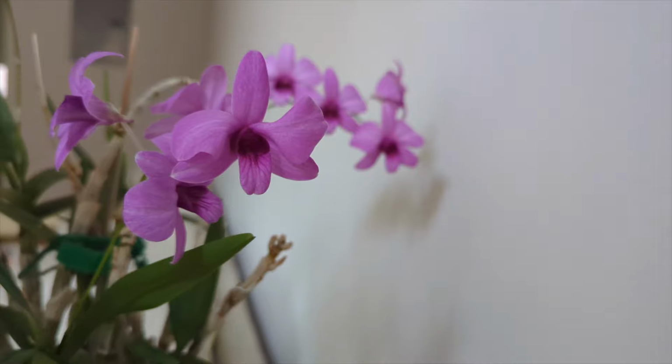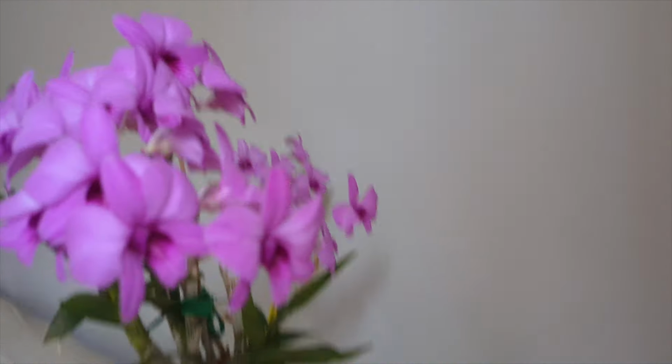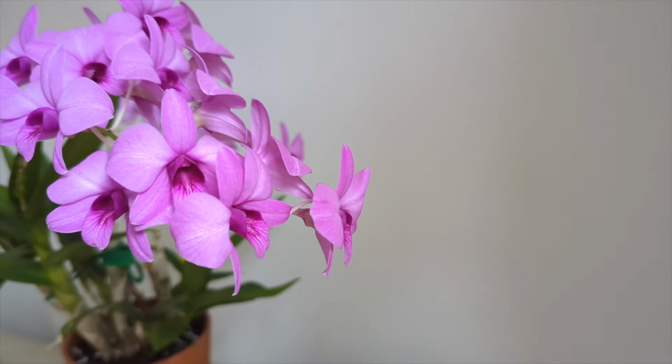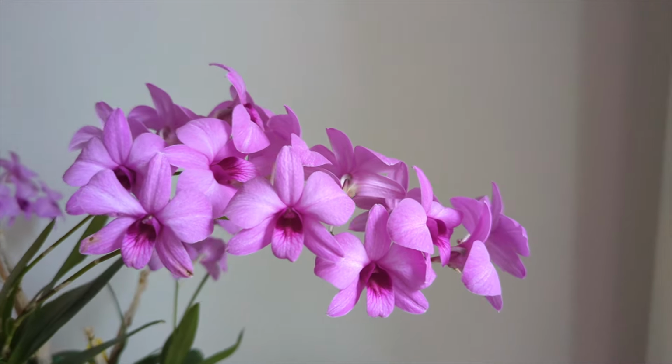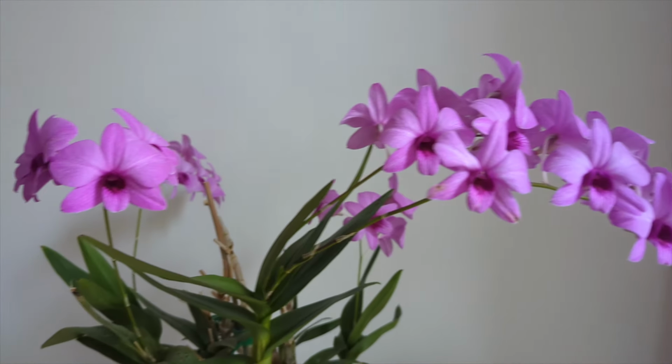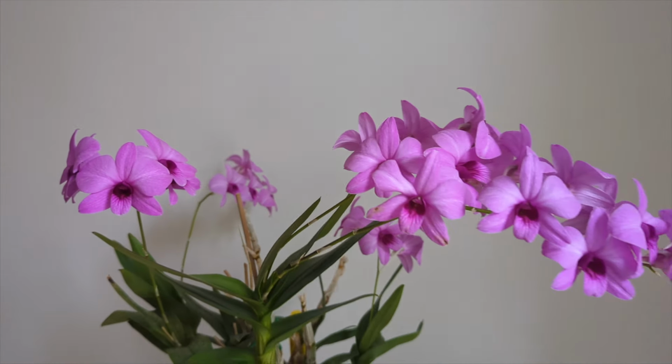And when you repot something, sometimes it takes a while for the bloom count to improve. So when you leave it alone, the next year it does even better. And the potential of this one is so big. I've seen it have even more spikes. So next year, this is going to be crazy.